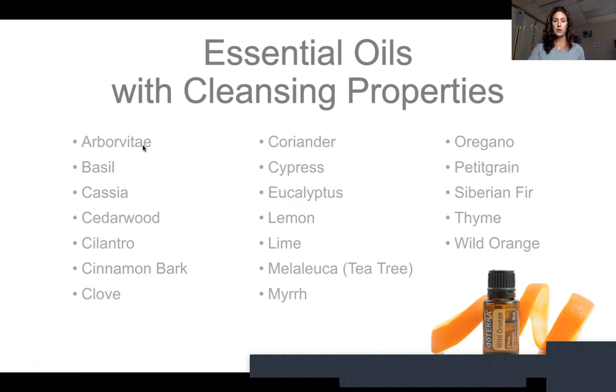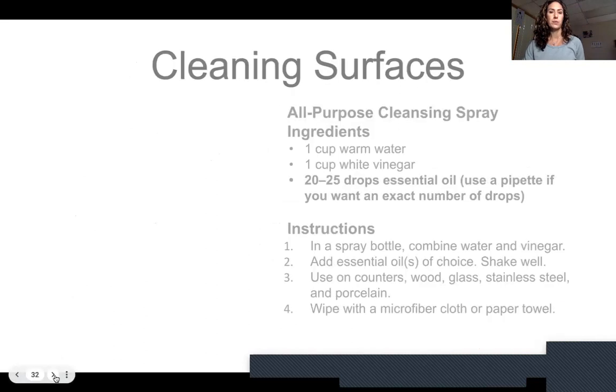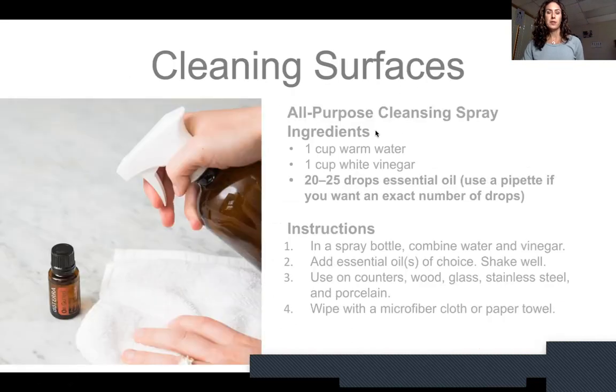So cleansing property oils: arborvitae, basil, cassia, cedarwood, cilantro, cinnamon bark, clove, coriander, cypress, eucalyptus, lemon, lime, tea tree, myrrh, oregano, petitgrain, Siberian fir, thyme, and wild orange. An all-purpose cleaning spray recipe for you: a cup of warm water, a cup of white vinegar, and 20 to 25 drops of essential oil. You're going to combine all of that in a glass spray bottle, shake well, and wipe with a microfiber cloth or paper towel.